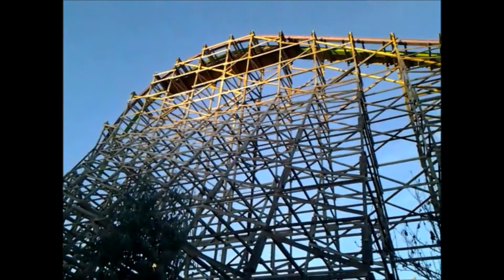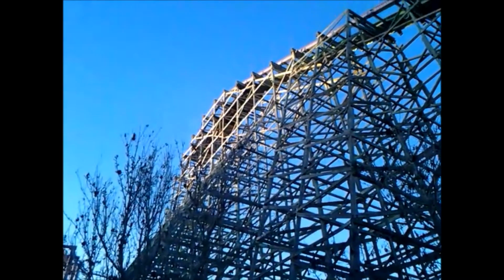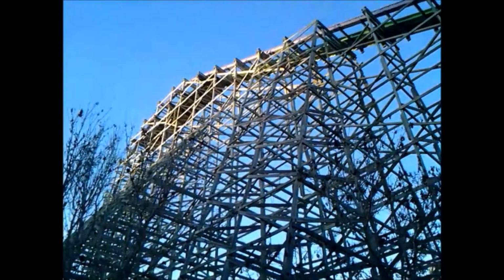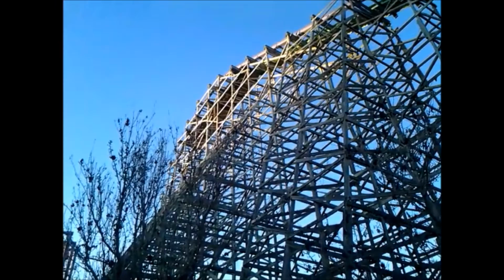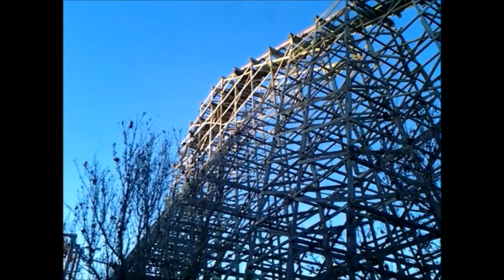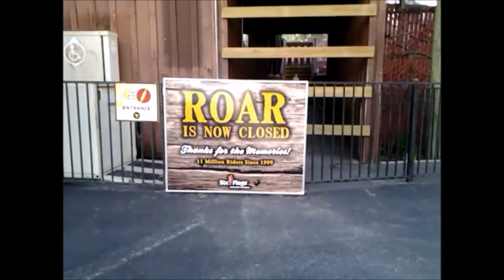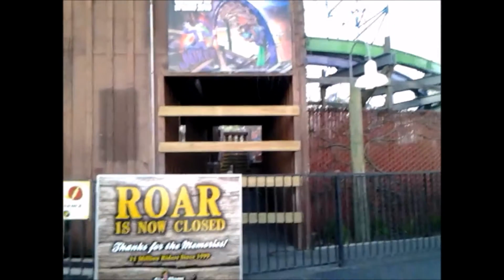You can definitely tell on top of the Roar structure, which is being used for the Joker, a lot of the new wood. You can tell the new wood apart from the old wood by if it's a lighter shade. The old Roar is now closed sign is still there, along with a temporary Joker coming in 2016 sign, and the wooden panels are still there.